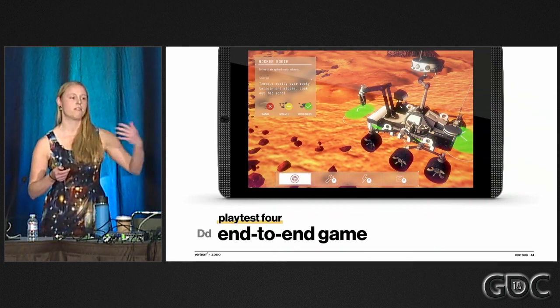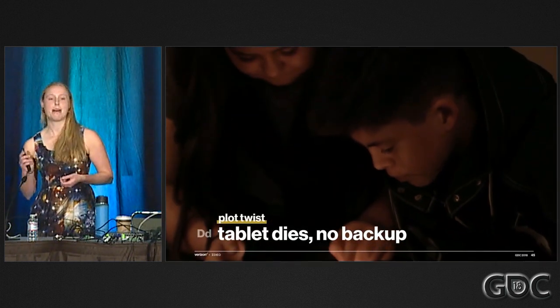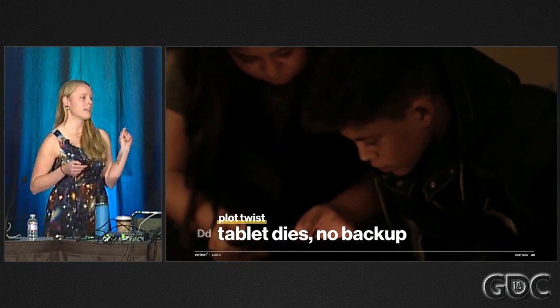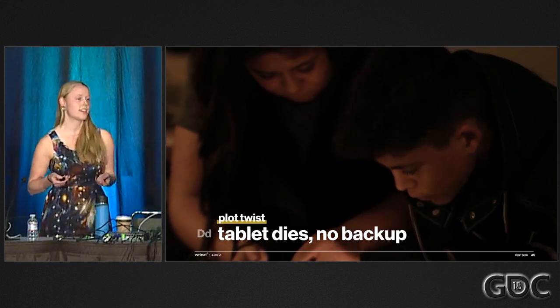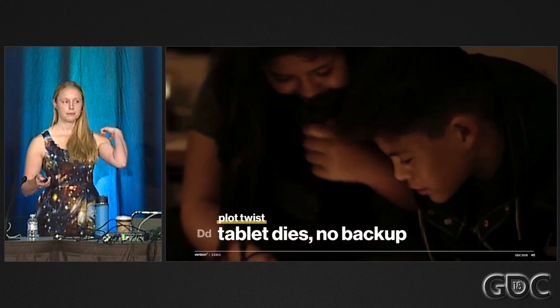And had things gone really well, we could have gotten reinforcement of the data that we did, but things did not go well, and one tablet died completely, and we had no backup. So where we could have thanked the student whose tablet died and sent her on her way, we actually paired her up with another student, and they worked together on one tablet.